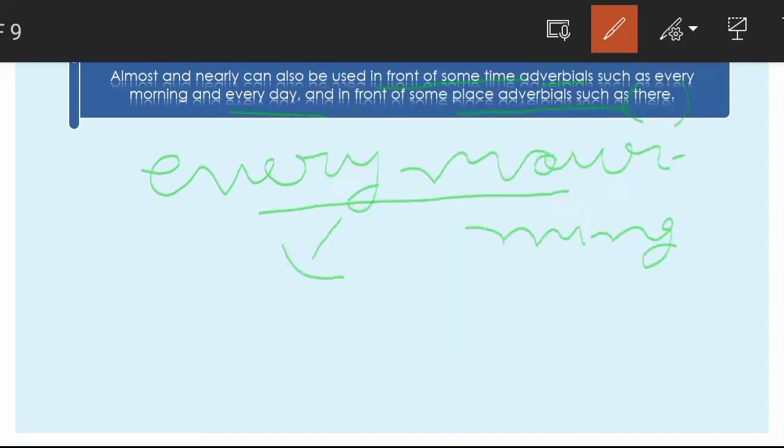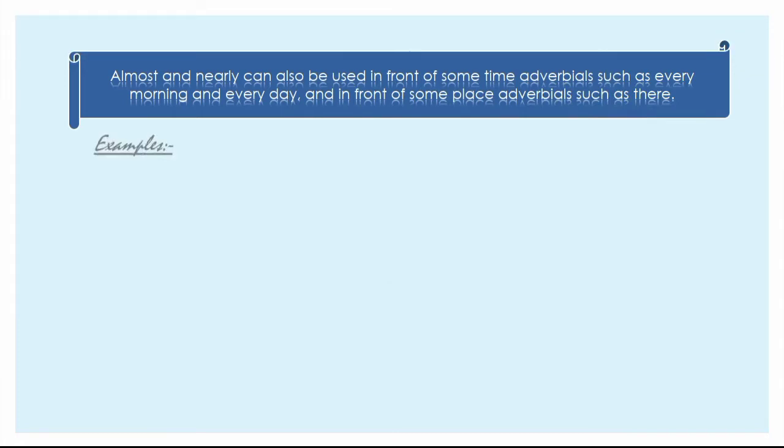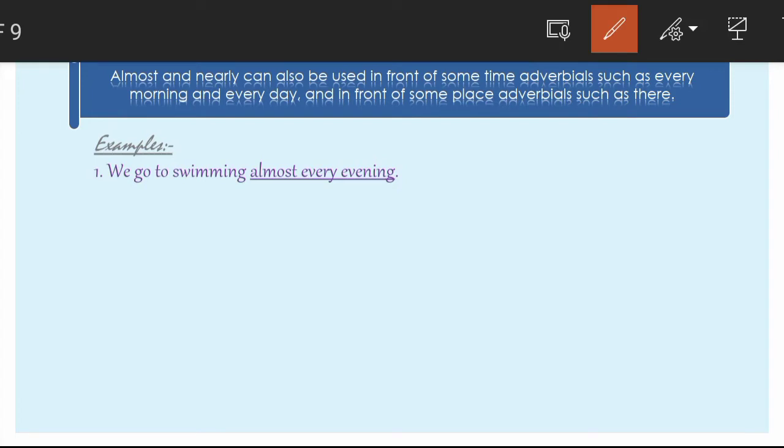Okay, so let's understand by some examples. First example is we go swimming almost every evening. Here, understand, every evening is our time adverbial. As we have seen, almost or nearly can be used in front of a time adverbial. So in front of every evening we have used almost. We can also use nearly according to our need. Like I can also say we go swimming nearly every evening, but here almost seems to be correct.